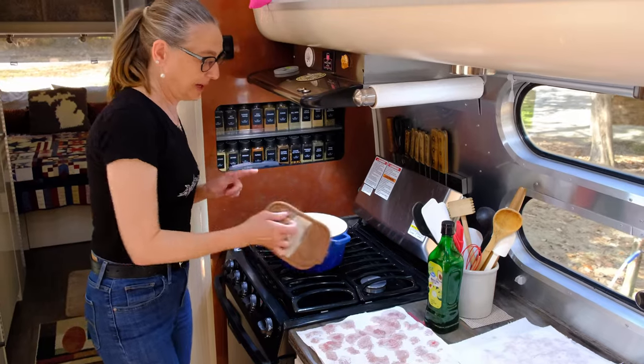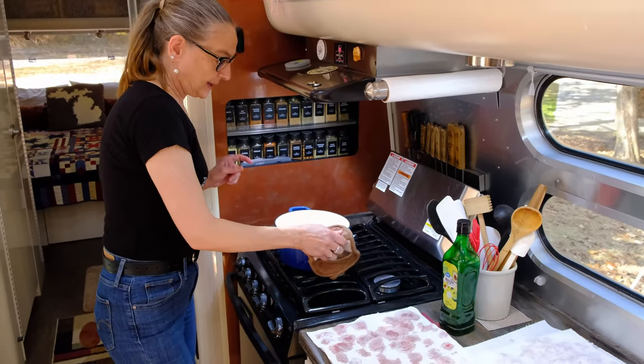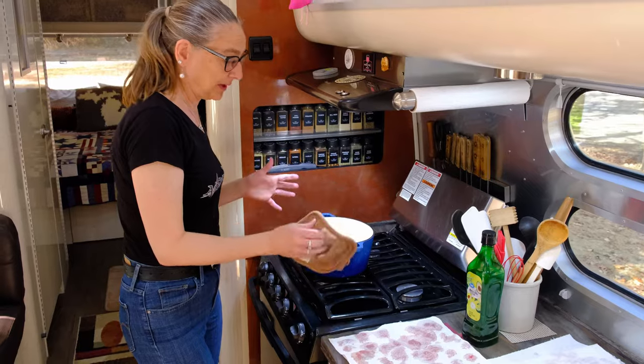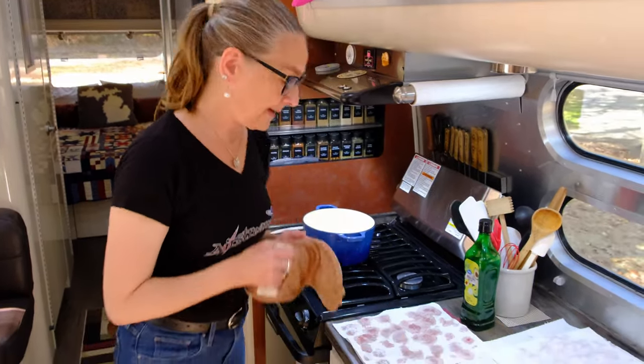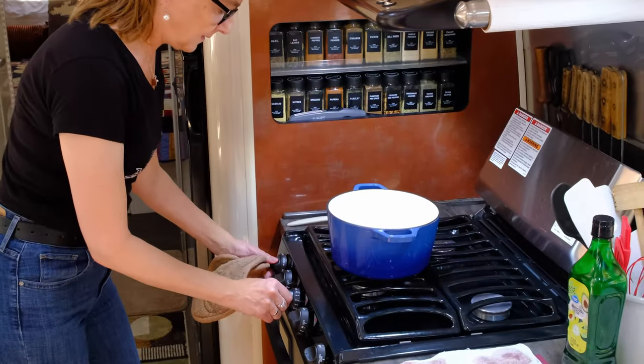The one thing with these pans is you do have to remember they are hot. So when you're using it on the stove, the handles are hot. So you better have the hot pads handy when you're manipulating the pan. Light the stove again.